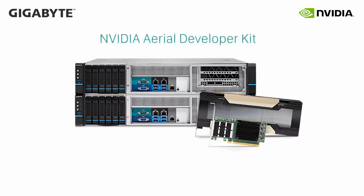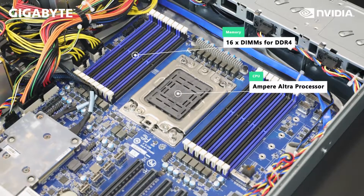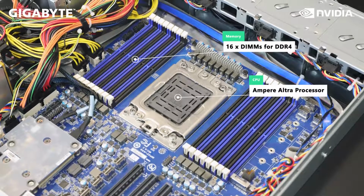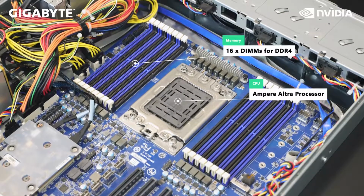Here we are looking at an Intel server, the E251U70, that is used in the NVIDIA Aerial Developer Kit. I point this out because it has the common design that we see in the E252 P30. And ARM is using this server in the ARM 5G Solutions Lab to evaluate technology needed for 5G base station deployment. The E252 P30 has the same single socket support for Ampere Altra processor and can accompany up to 16 DIMMs for up to 4 terabytes of system memory.